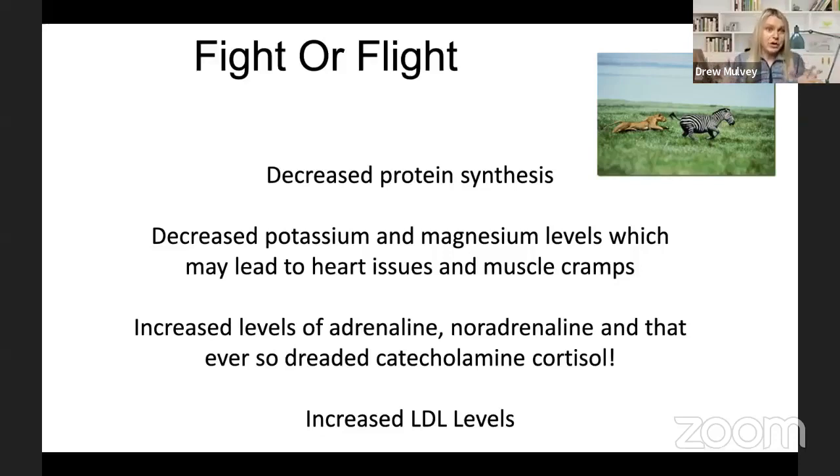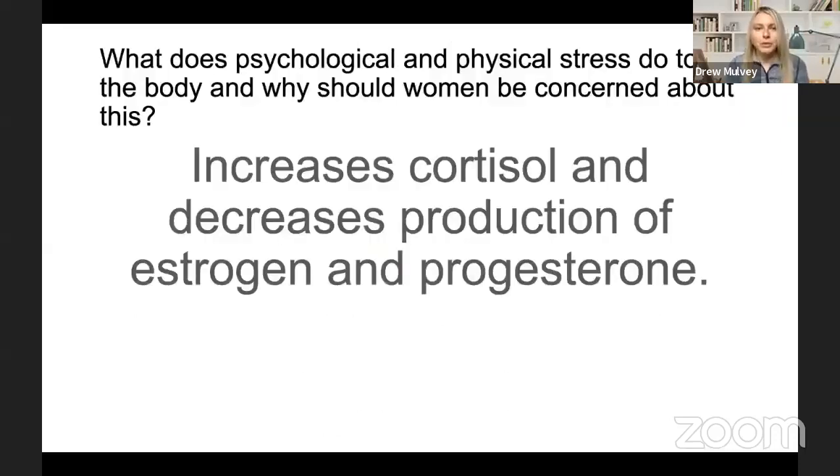Now, cortisol is one of your stress hormones that has been big recently. So if you are super stressed out, yes, cortisol can be an issue. But the fight or flight also increases LDL levels. So you have the LDL particle and the HDL particle. The LDL particle is considered a bad particle, but it depends on the size. I will get to that for a different conversation, a different time. But with that in mind, what does the psychological and physical stress do to the body?